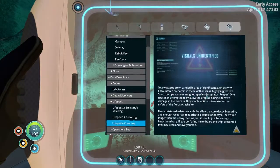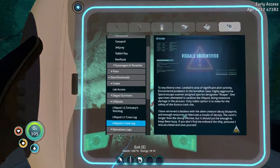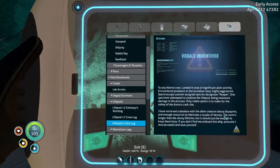Spectroscope scanner assigned species designated Reaper. One specimen attempted to swallow the life pod, doing extensive damage in the process. Retrieved a data box with the alien creature decoy blueprint and enough resources to fabricate a couple of decoys. Swims longer than the decoy lifetime, but it should be just enough to keep them busy. If you don't find me on board the ship, presume I miscalculated and save yourself.